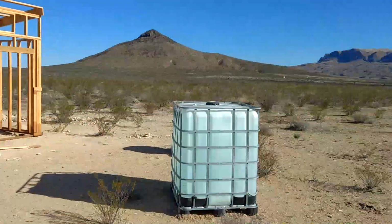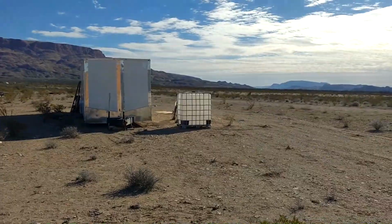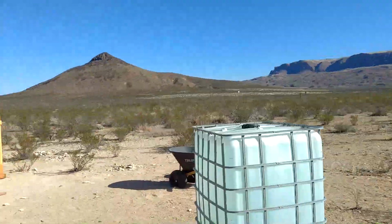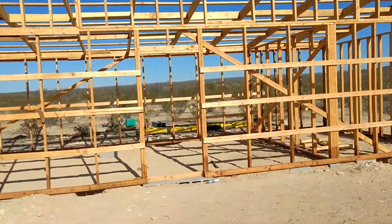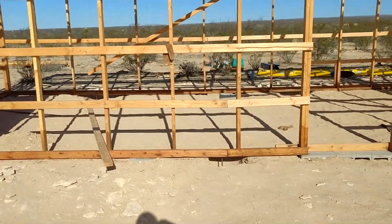Good morning guys. So it's a beautiful day today. We're probably hitting about 60, 65. It's about 10 a.m. Not supposed to be any clouds in the sky. A little bit of wind this afternoon, but up until about 2, 3 o'clock.